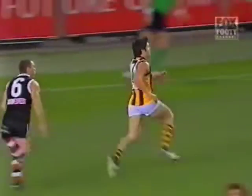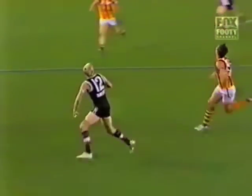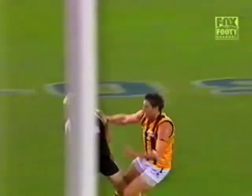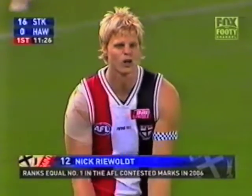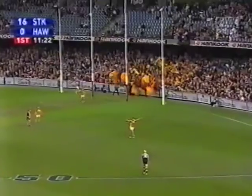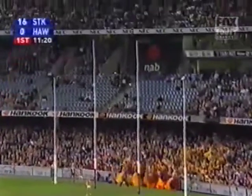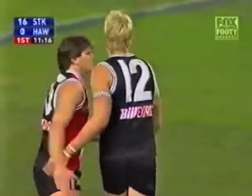And just a lovely run and carry out of defence. It was an 80-metre play by St Kilda, and that's the grand kick. He carried it about 20 metres, 60-metre kick onto the chest of Nick Revolt. And for all their attack, they need to get a goal on the board. One miss from Revolt so far. Now it's one goal, and the Saints have made a big start.